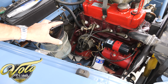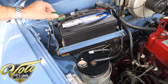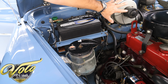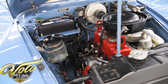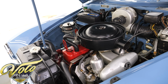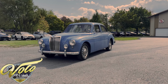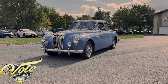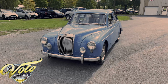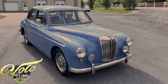Got a bottle for the washers. It is a 12-volt system with a battery disconnect. The engine bay is nice and clean. That's the heater blower. Pretty basic, but pretty clean, pretty nice. Fires right up. Love a good push-button start vehicle. I feel like I'm in a sports car right now, except it's a 4-door.